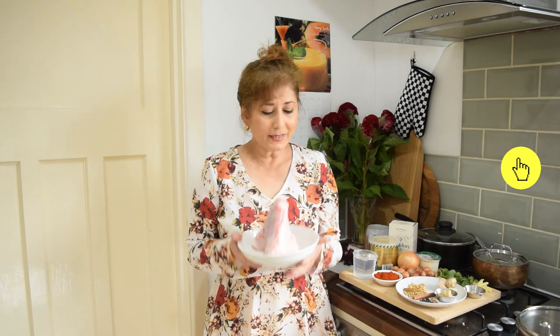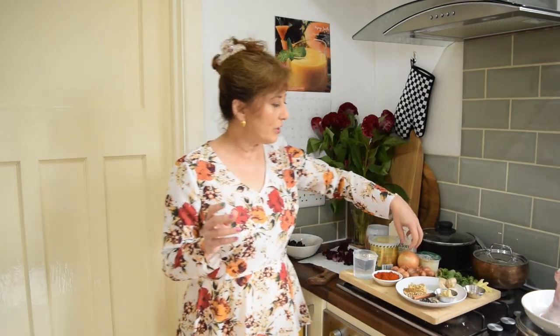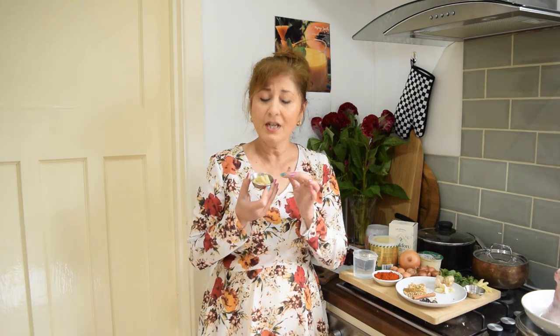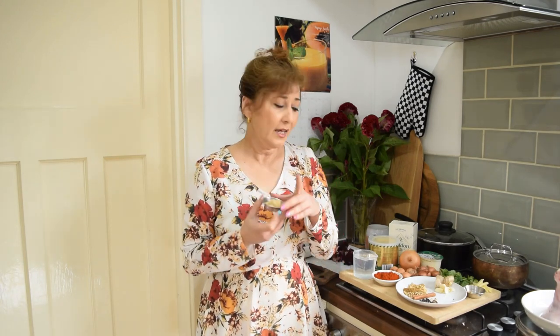So besides the star of the show, the lamb, let's look at the other ingredients that we've got. So we've got onion or shallots. Traditionally, Kashmiri shallots are used. The other aromatics include garlic and ginger, which we're going to pound or chop with a little bit of water to form a paste. So those are our aromatics.